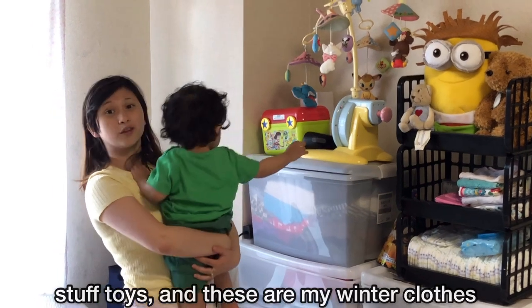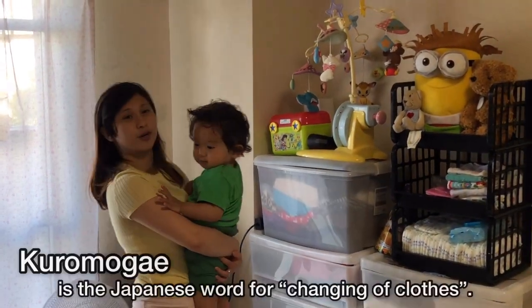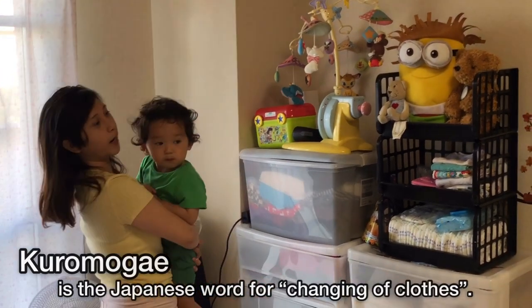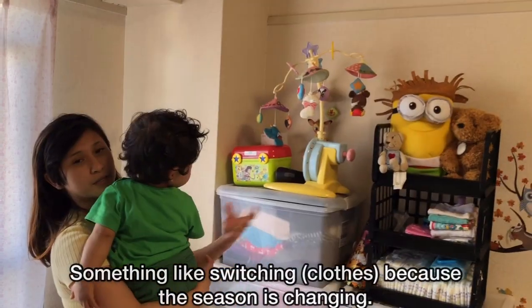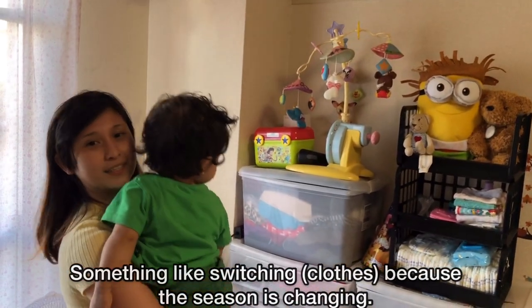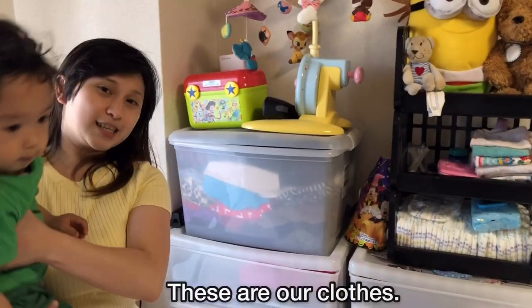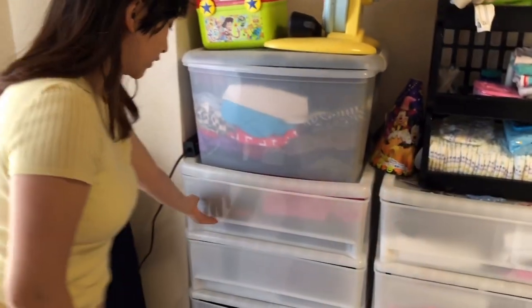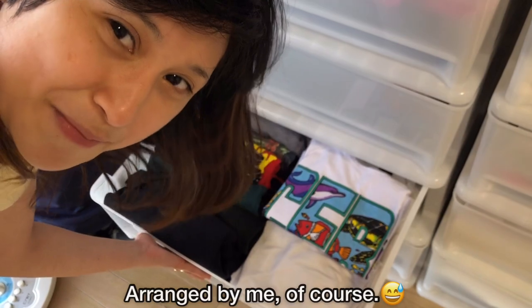These are my winter clothes. We just finished doing kurumugai. Kurumugai is a Japanese word for changing of clothes, something like switching because the season is changing. This is a merry-go-round. These are our clothes. Hey, go. You go there. These are our clothes. Wow. Arranged by me, of course.